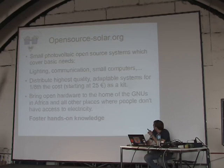Okay, so the idea is basically to reduce the costs of such small photovoltaic systems so that they cost maybe 25 euro, including a battery and solar panel and everything. And as I said, I want to make it available in the whole world, so people can buy the kits or buy the parts themselves, whatever they prefer, and then they can assemble the thing and sell it locally to start a small business as well.